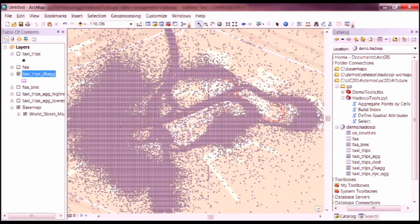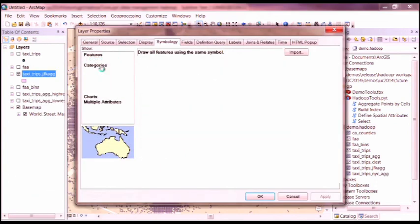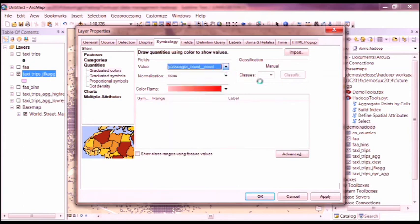Okay, so you can see lower resolution. Now what we want to do is symbolize on the count of passenger count. That sounds redundant, but that's actually a count of the passenger count records that were not empty. And so for statistics, you need that. Use a rainbow color ramp.